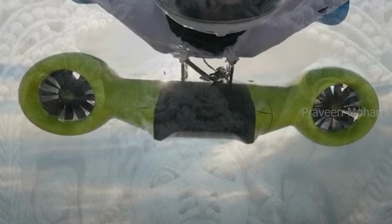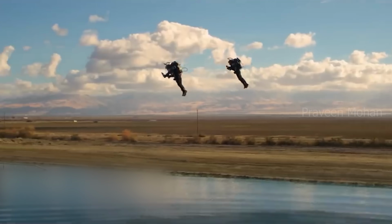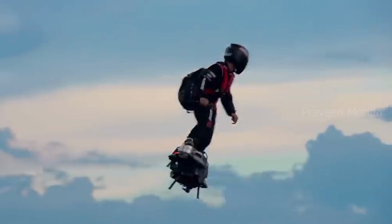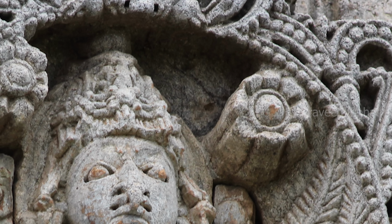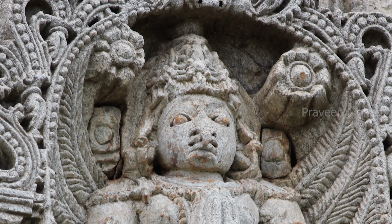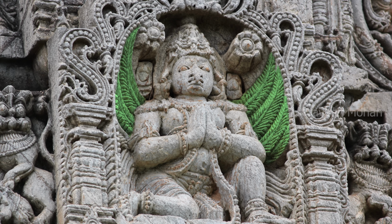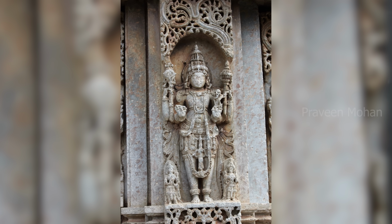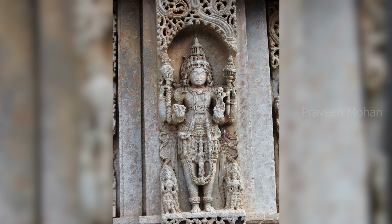Today, humans are able to build various flying machines in their garage and have made some spectacular innovations in aerial flight and even space travel. Was Garuda also using a similar technology for flying? Why else would a god with wings need these two propellers? But there is another carving that actually reveals a strange secret.